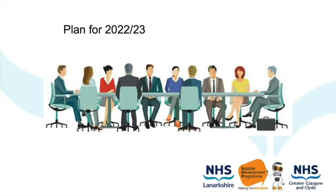Okay, so finally, our plan for 22-23, the year ahead. The plan is that ourselves as NHS Greater Glasgow and Clyde and NHS Lanarkshire, we're going to work together over the next 12 months, working with the Supplier Development Programme and their ability to reach out into the SME base and to hold a series of supplier engagement sessions like this one to learn more about our SMEs and for us to understand if there are any barriers that would prevent more SME participation. We do have to conform and work to the procurement regulations that I spoke about, but there could be simple things that we could be doing that would help perhaps tweak our processes or change some of the way that we do things that might just help more SME participation.